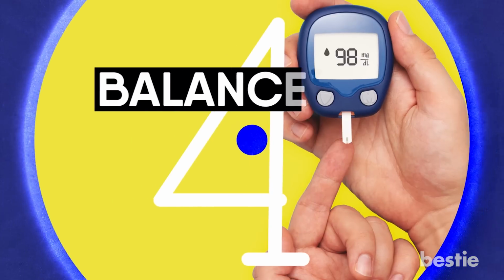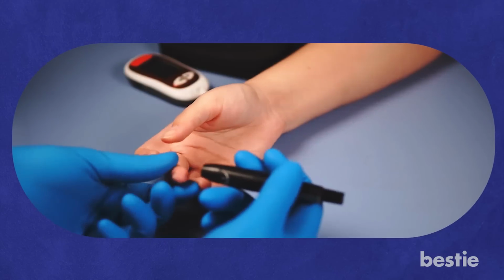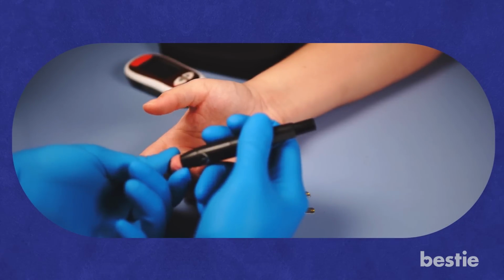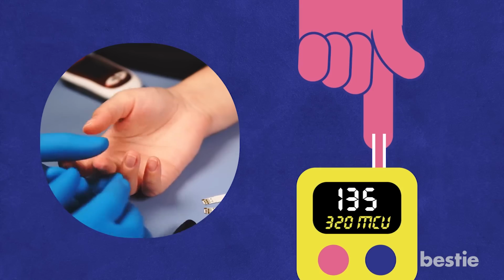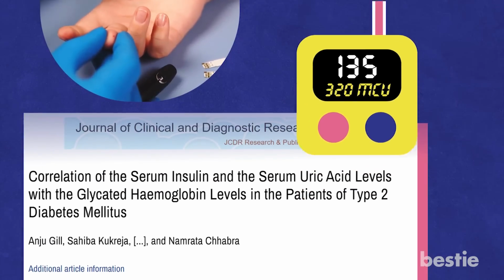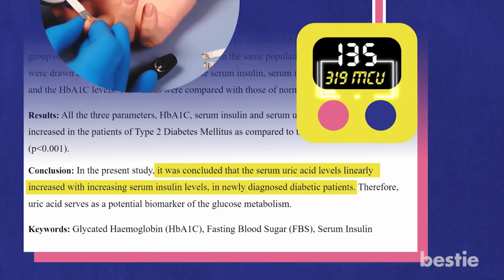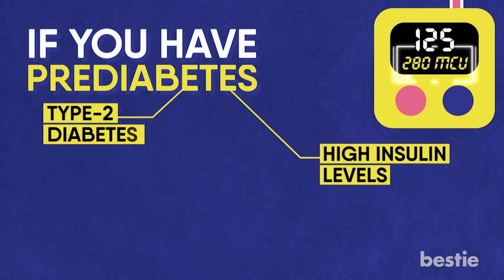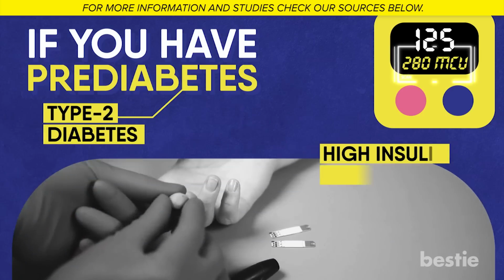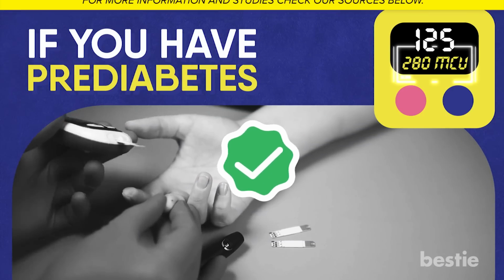Number 4. Balance insulin levels. Just as it's important to lower your sugar intake, it's important to maintain healthy blood sugar levels. Usually, people with high blood sugar have too much insulin in their blood. You'll be shocked to know that too much insulin leads to extra uric acid along with weight gain. Also, if you have pre-diabetes, you may have high insulin levels and a greater risk for type 2 diabetes. It's good to get your blood sugar and serum insulin levels tested if you have high uric acid levels.